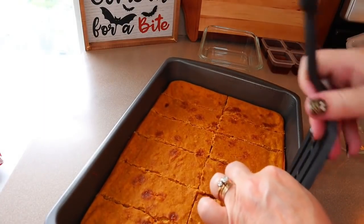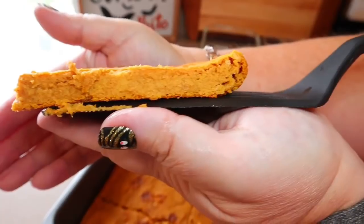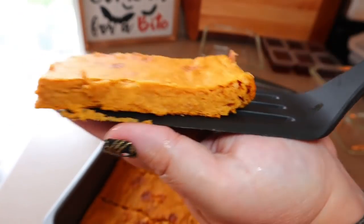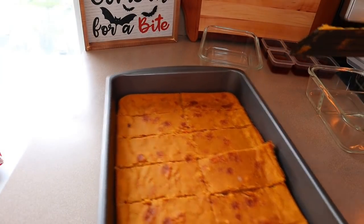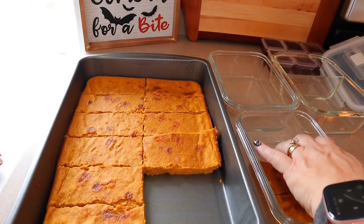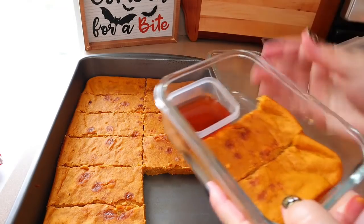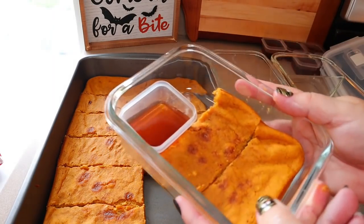And let me just show you what it looks like on the inside. So that's what it looks like. So see what I mean? Not real big and fluffy. Some people have said that they've added baking powder and it fluffs it up a little bit. So you can definitely play around with the recipe. So like I said, we're gonna put 2 in there. And then the syrup. Something else you could do is if you wanted to have some fruit, maybe some berries or something on the side, you definitely could do that.